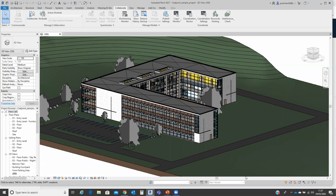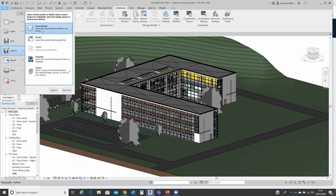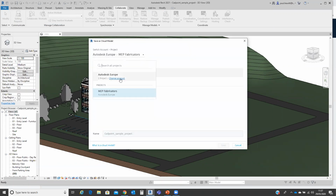What I can also do, now this is available in both Revit and Revit LT, is I can use Save As, and I can use the Cloud Model option. This is something that's been added just recently, the last couple of releases. So in this case, with the Save As Cloud Model, what I'll need to do first off is make sure I'm on the right hub. Now in this case, you'll see that I can change that hub. Ordinarily, most people, if they're just working on their own projects, will have one hub, and then once they've got in there, they can actually then choose.